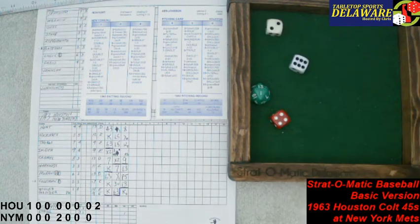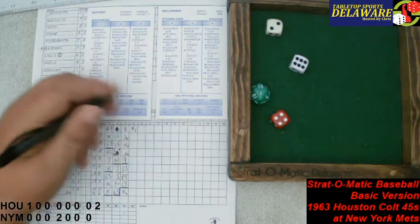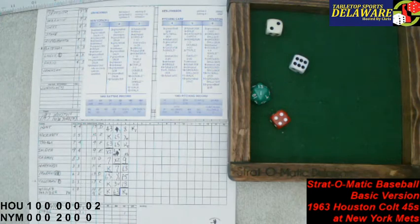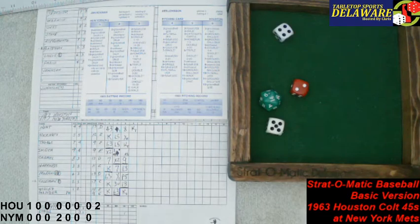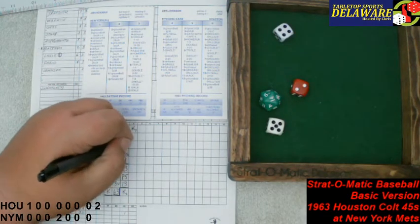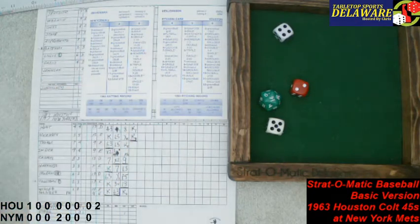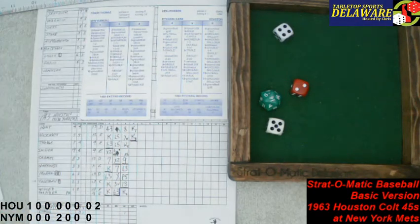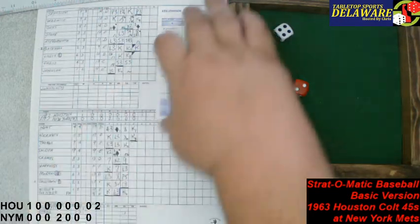Here's the windup. The pitch. 4-8 strikeout. Number 7. Johnson on a tear through the 8th inning. Jim Hickman is set. Johnson winds up and the pitch. 2-9s, 3 in a row. Strikes out the side here in the 8th. Not letting the Mets do anything. Keeping them in range for a possible 9th inning rally.